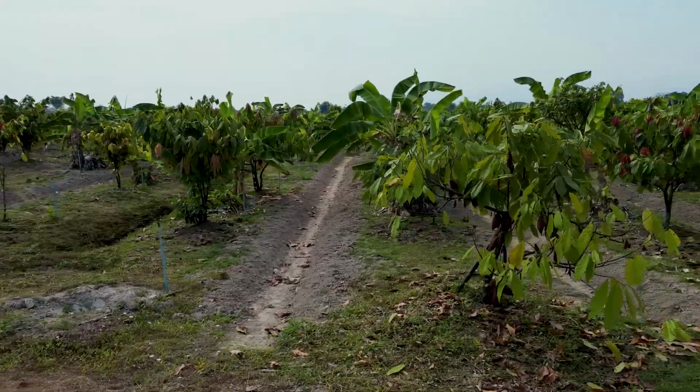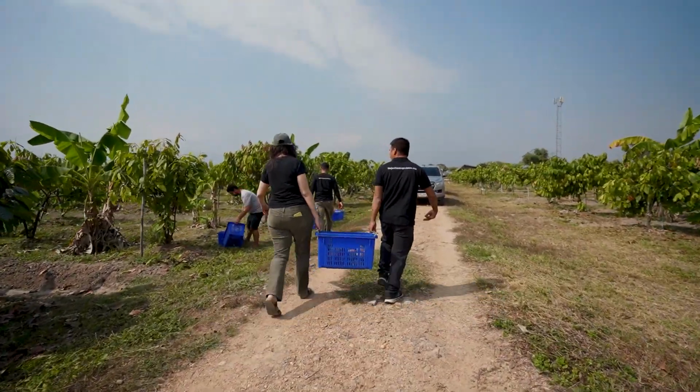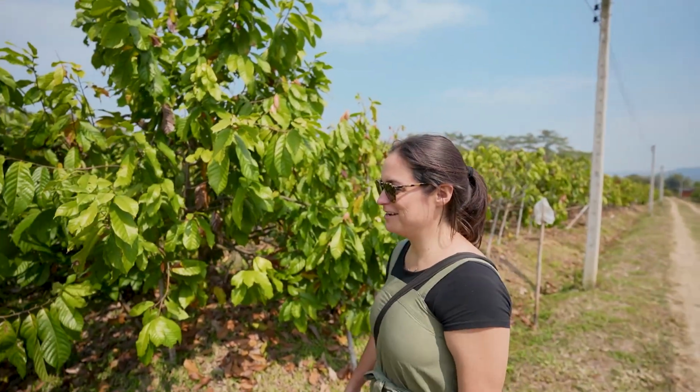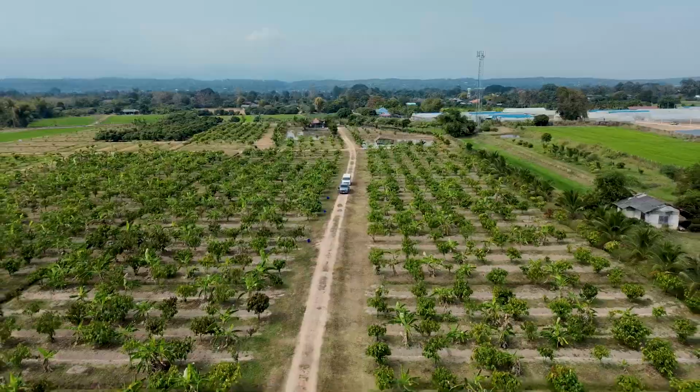It's like Easter egg hunting! We have to find all the cacao pods. I haven't actually harvested one yet because I was too busy flying my drone over that last farm, which was beautiful. These trees are a little bit older.